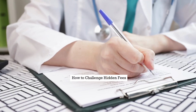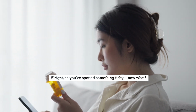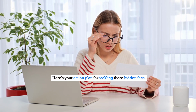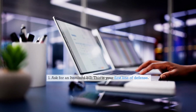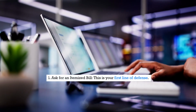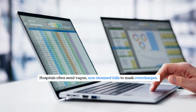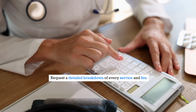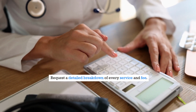How to challenge hidden fees. Alright, so you've spotted something fishy. Now what? Here's your action plan for tackling those hidden fees. 1. Ask for an itemized bill. This is your first line of defense. Hospitals often send vague, non-itemized bills to mask overcharges. Request a detailed breakdown of every service and fee.